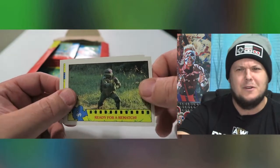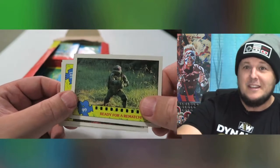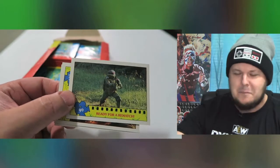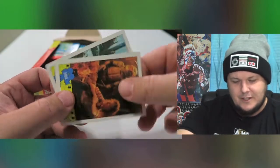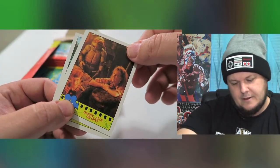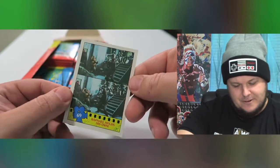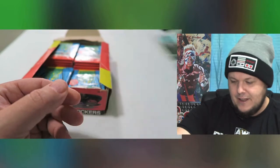I love this scene in the movie when the turtles seem down and beaten. They go back. They do some recovery, some game planning. It's a really nice scene in the movie. Danny, ally or spy? He was definitely a spy at first, became an ally. Raphael holds his own.